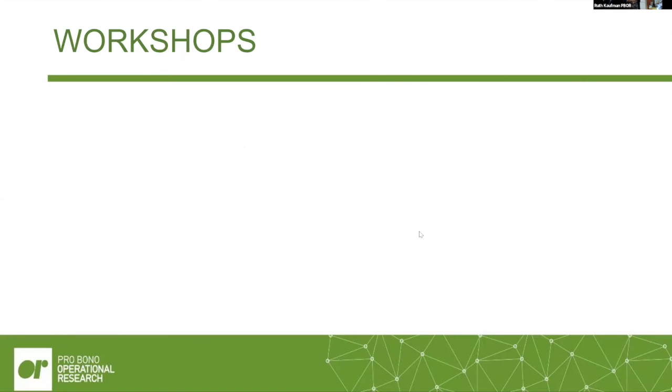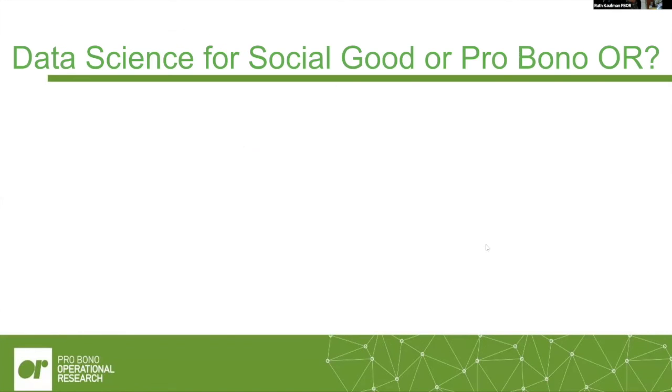So the idea is that we will next move into workshops with the charities or third sector organisations, non-profit organisations that are represented here today. But before we do that, I just want to say a couple of words, firstly, that show some of the differences between the two schemes of data science for social good and pro bono OR. Can I just check that the sound is okay? Sound okay? Yeah, great, thank you.